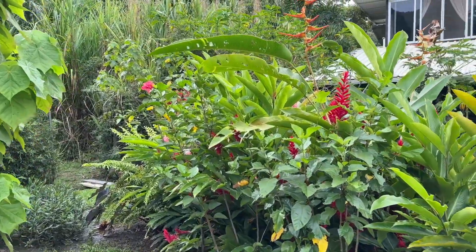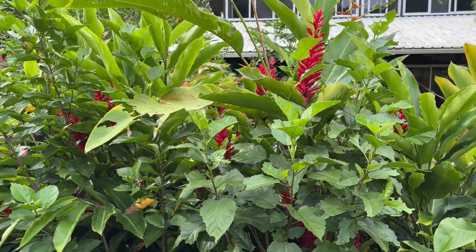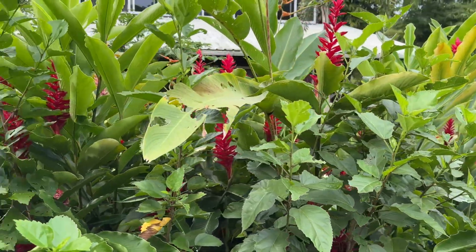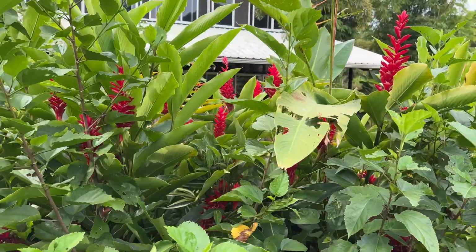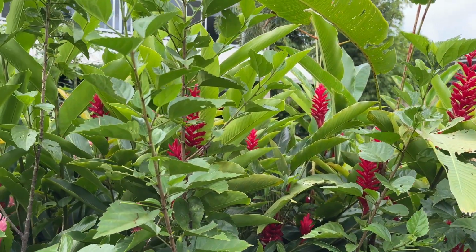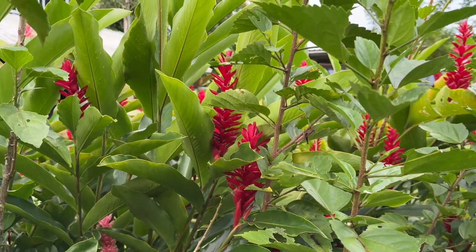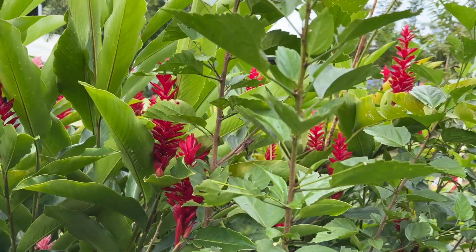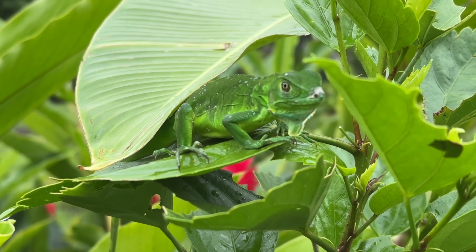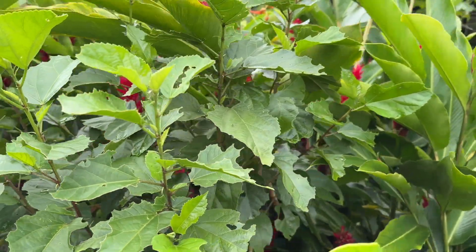All right, let's see if I can spot them. I've become pretty good at identifying them when they're on the plants. But I don't see them. Oh, I see a cricket. All right, well, I have taken video of the little lizards before, so I'll show you how cute they are. But yeah, you can see how they like to eat the leaves on the hibiscus.